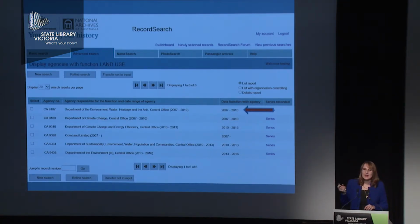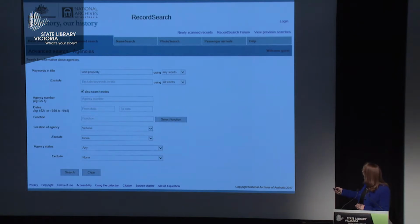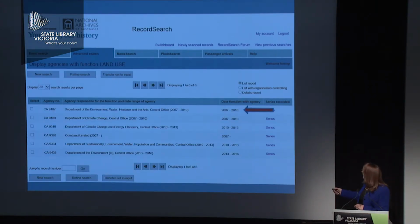It gives us some departments that have been responsible for records that had land in their titles. This gives you the agency title and a date range. That is the date range that that particular agency had control of the records. It's not the date range of the records themselves. So don't be put off if you see they're all about in the 2000s. There will be records in the series that come before that. And on the very far right-hand column, you'll see you can click on the series that those departments were responsible for.